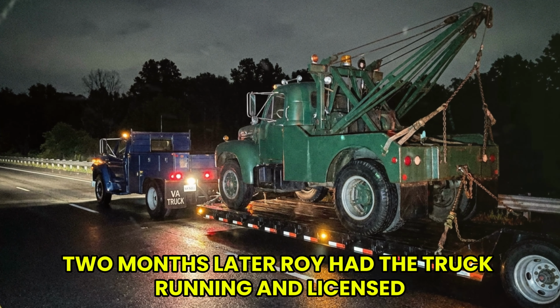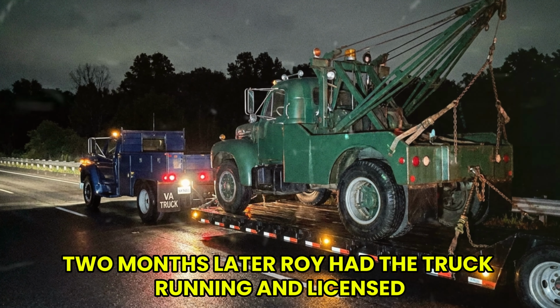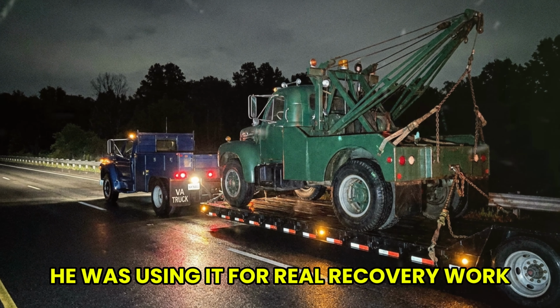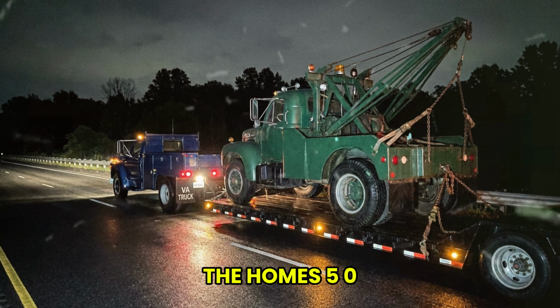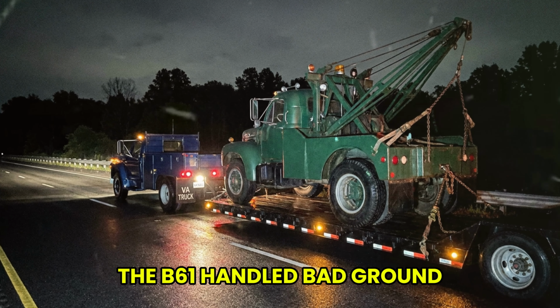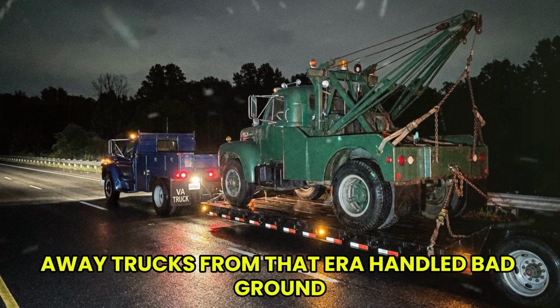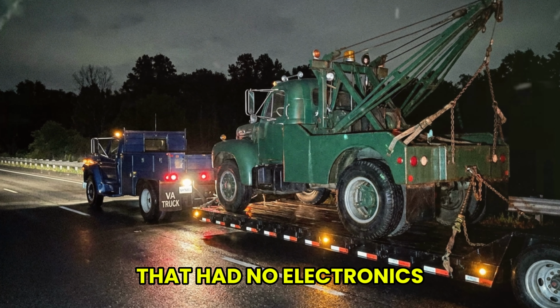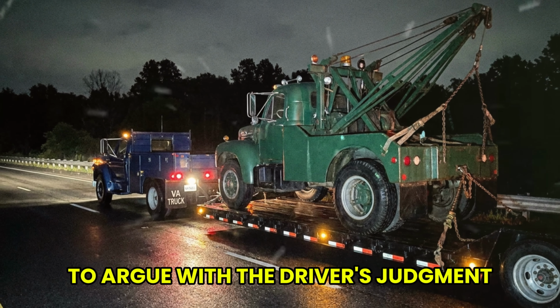2 months later, Roy had the truck running and licensed. By the summer of 1987, he was using it for real recovery work. The Holmes 501 pulled straight, and the cable was sound. The B-61 handled bad ground the way trucks from that era handled bad ground, with weight placed low and a drivetrain that had no electronics to argue with the driver's judgment.